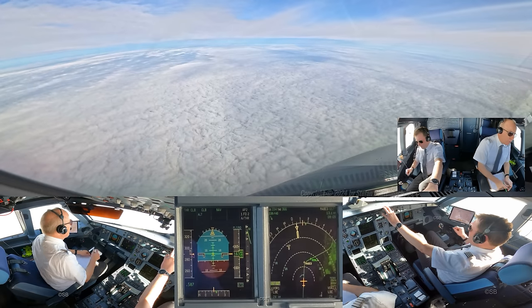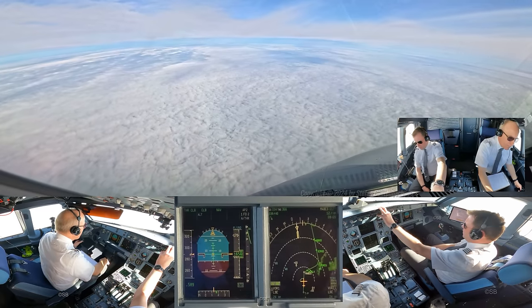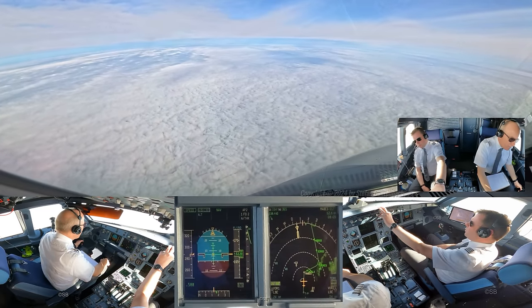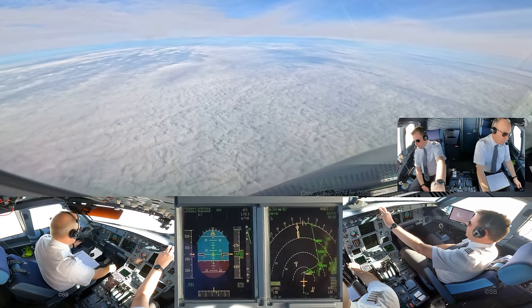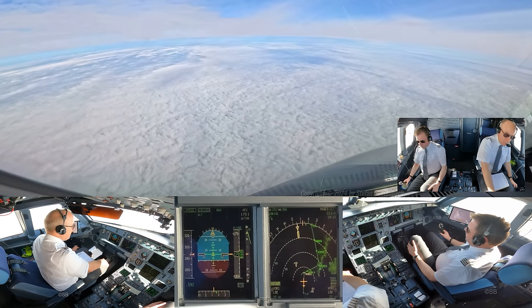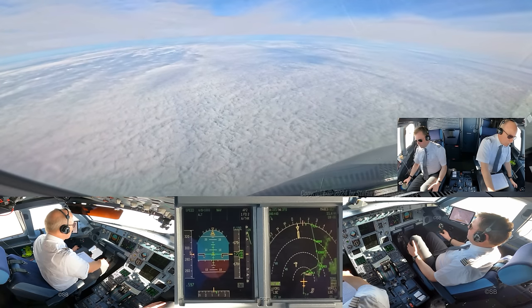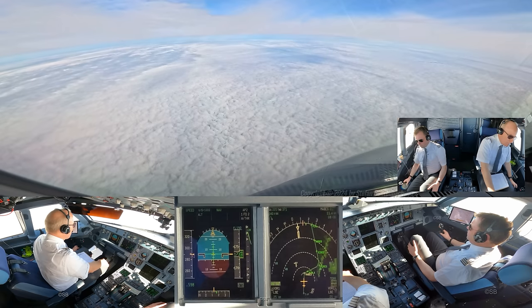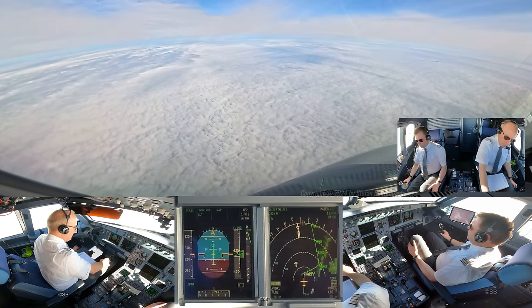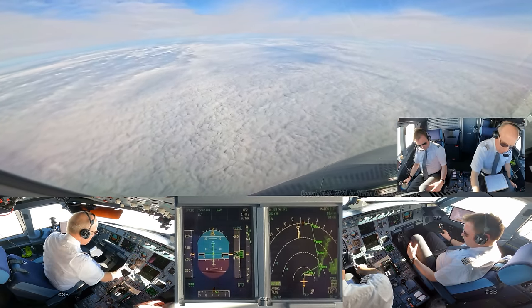Approaching. 45-19, descendez niveau 150. On descend niveau 150, 145-19. Cotam 3351, montez niveau 190, la route sur Salon. Route niveau 190 sur Salon, Cotam 3351. Air France 96, Victor Yankee, contactez Montpellier approche 131.055, au revoir.